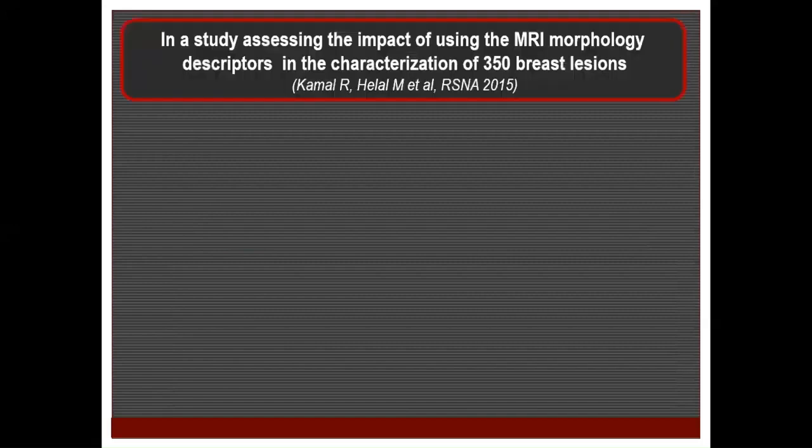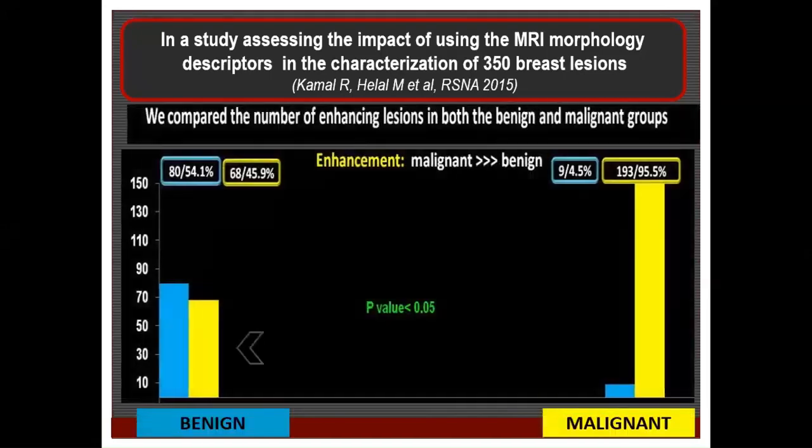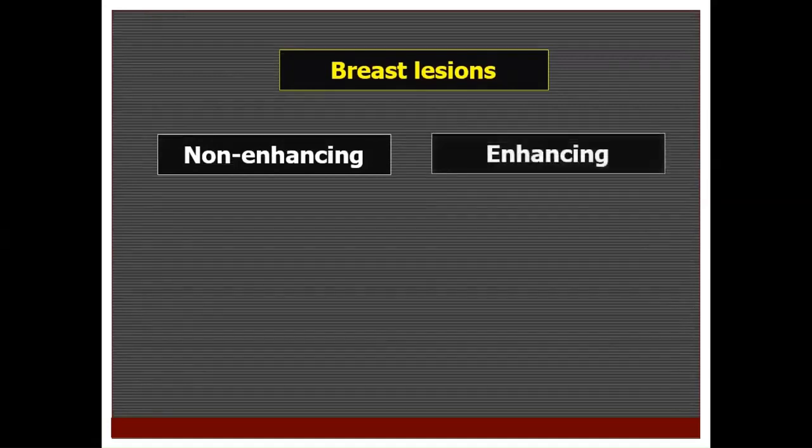In another study also performed in our department, assessing the impact of using the MRI morphology descriptors in characterizing breast lesions, we found that most non-enhancing lesions turn out to be benign, while most enhancing lesions turn out to be malignant. And therefore, when we see a lesion on the mammogram and we perform a contrast mammogram, if we can classify these lesions as either non-enhancing or enhancing.